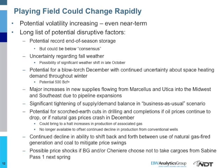One of the factors for the next 12 months, depending again on the weather over the next few weeks, is that it's quite possible we'll set a new all-time record for end-of-injection-season storage. Secondly, there's still a lot of uncertainty regarding fall weather. Thirdly, some forecasts are calling for a blowtorch warm December, with extremely mild temperatures. If that happens, there's lots of further downward pressure on prices. There will be further increases in supplies from Marcellus and Utica, and the question is how much. Then, as we'll see further, there will be a significant tightening of the supply-demand balance next year, or at least the weather-neutral supply-demand balance. It's going to change a lot.